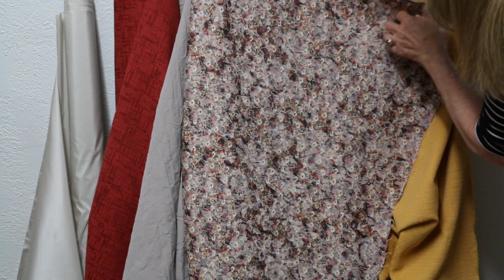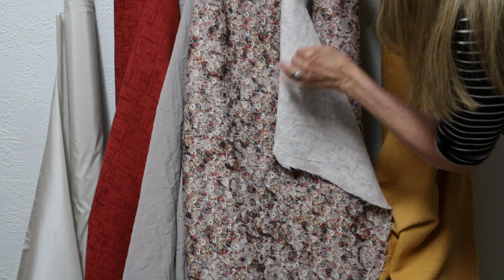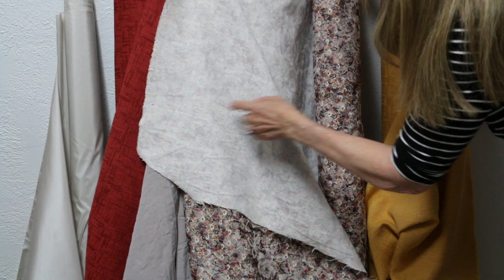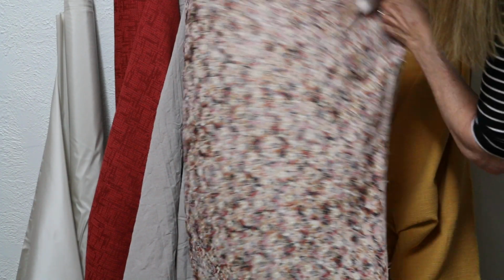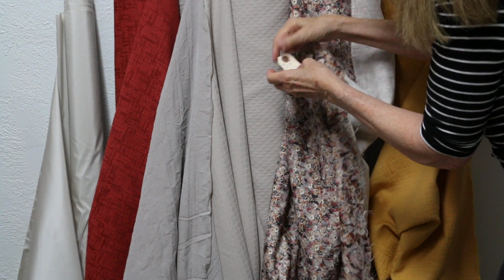This, again, 100% cotton. I just wish you could see a close-up of this weave. It's almost like it's textured in there. It's really beautiful. Sometimes the back helps us understand the front. But anyway, this is 100% cotton also.